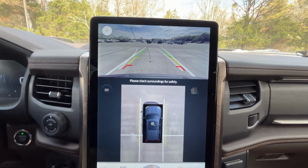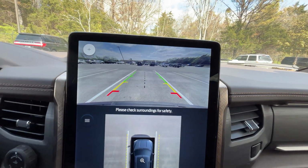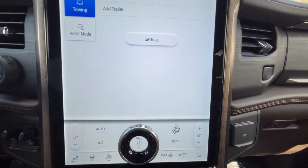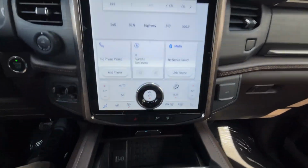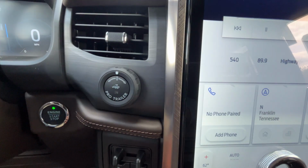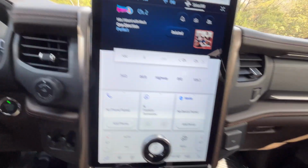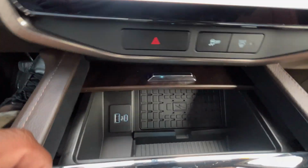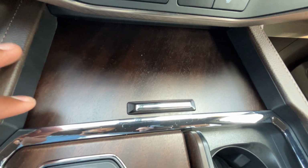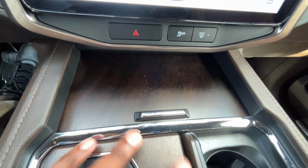Now there's our backup camera. Nice big picture up top with guidelines that follow you, and it's really clear too. Then you have the 360 view below that. And then traction control button here, hazards here, trailer brake controller, and then we can set up our Pro Trailer Assist there. 12 volt wireless charging pad, USB-A, USB-C input, a little more storage down there, and then you can close all that off, and then you just push it to open it back up. But I love how this wood grain looks and feels.